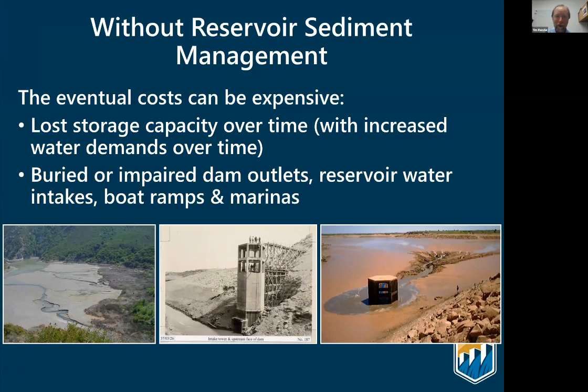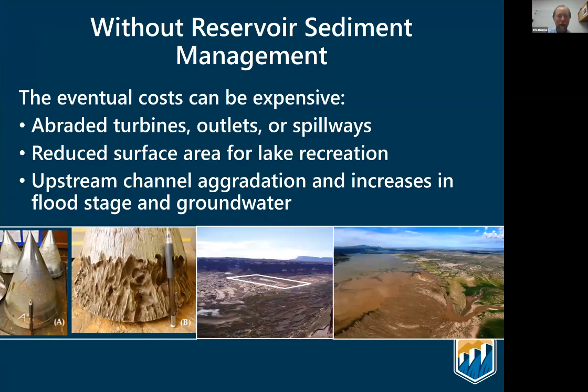So without reservoir sediment management, the eventual cost can be expensive. There's the lost storage capacity over time with increased water demands over time, buried or impaired dam outlets, reservoir water intakes, boat ramps, and marinas. We can also have abraded turbines or outlets or spillways, reduced surface area for lake recreation, and upstream channel aggradation and increases in flood stage and groundwater.